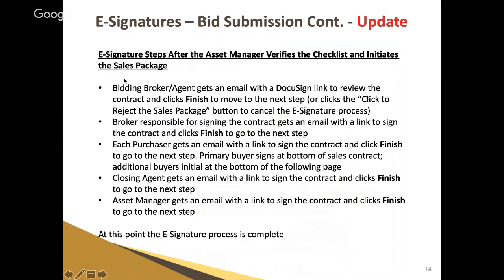E-signature steps after the asset manager verifies the checklist and initiates the sales package. The bidding broker gets an email with a DocuSign link to review the contract and clicks Finish to move to the next step, or clicks the reject sales contract package button to cancel the e-signature process. The broker responsible for signing the contract gets an email with a link to sign the contract and clicks Finish to go to the next step.